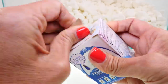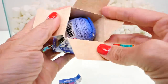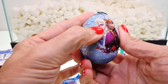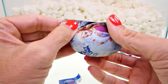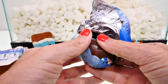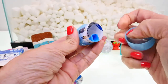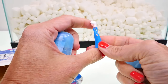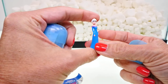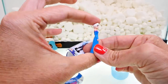Everybody loves Frozen. Let's see what's inside this box. Aha, a chocolate surprise egg. So we have Elsa and Anna on the outside. And let's see what we have. Woo! On the inside. It's a little baby princess. Oh no, it's not Princess Anna. It's a little baby Queen Elsa. Ooh, she is teeny tiny.